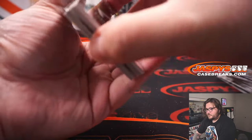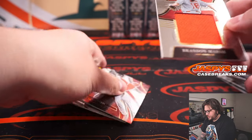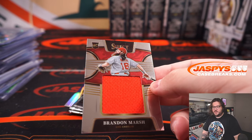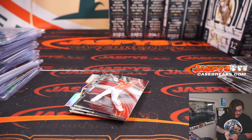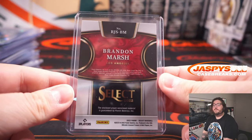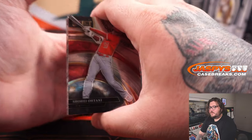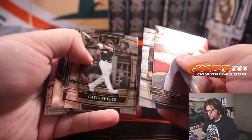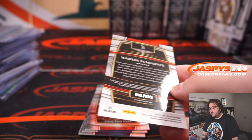Nobody knew Chris Bassitt. Brendan March. Red patch, big red patch, going to the Angels, going to Raymond once again. Damn, moonshot Shohei. Red color match of Madison Bumgarner, 31 out of 199.